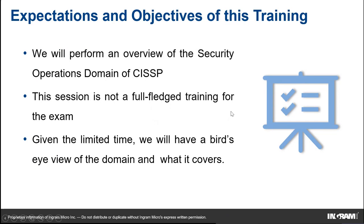So to set the expectations clear, this is more of an overview session for the security operations domain of CISSP. This session is not a full-fledged training for the exam. Due to the limited time we have, this will be more of an overview to the topic itself. And we do have a separate training which is available. It's a complete 5-day training as part of our CISSP training portfolio, which will cover CISSP.